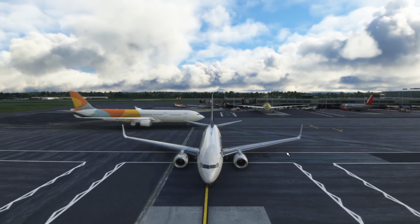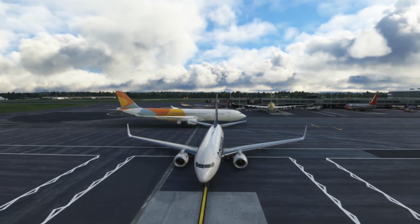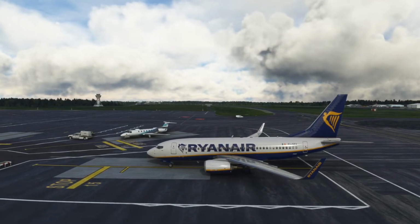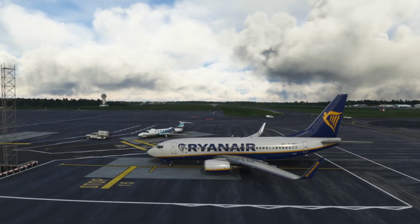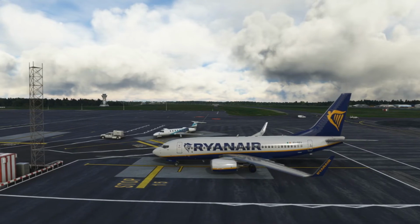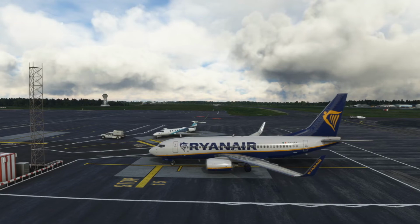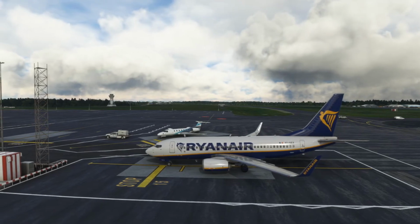You mind? Leave room for Jesus, won't you? Hybrid A330. Just going to go onto the stop marker there, put the aircraft on that, and then that's us done.